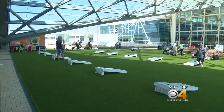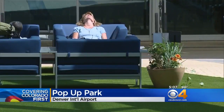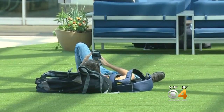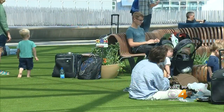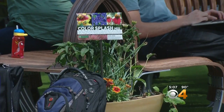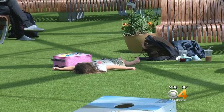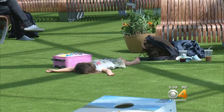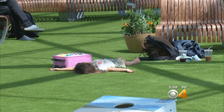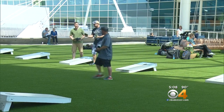Located at the south end of the terminal by the Westin Hotel, you'll find people playing lawn games, fitness classes, lounge seating, naps in the grass, and tons of plants. A defining part of the pop-up park are the potted gardens curated by students in the Colorado State University Landscape Design and Contracting Program. They selected plants native to Colorado, giving passengers the opportunity to experience local nature without leaving the airport. Visitors say it's a nice change of pace.